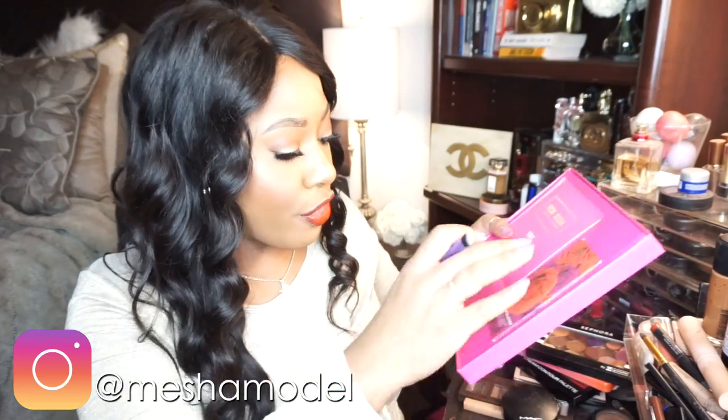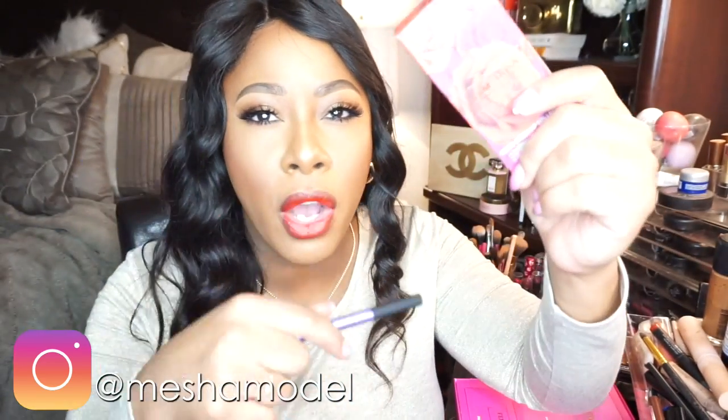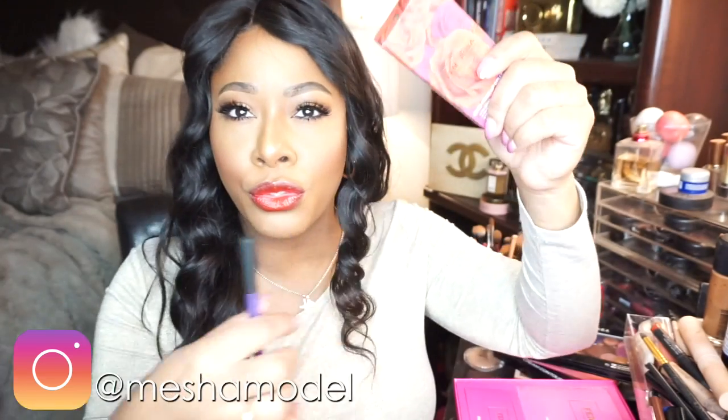So let's just get right into the product. The first things we're gonna talk about are the liquid lipsticks. Now, I will say this: the liquid lipsticks are the best part of this little set.